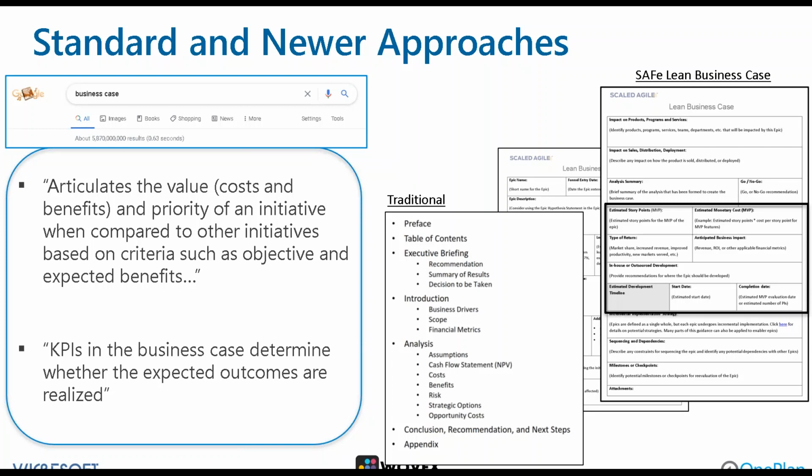So again, you're putting together a proposal. You're trying to get leadership to say yes. You're going to define within that business case the KPIs that determine what the expected outcomes are and what we're going to realize. What are we going to do? What are we going to get out of making this investment? So the traditional business case, fairly standard. We've all seen it. Again, there are billions of templates, billions of sightings of how you can develop a business case. It's a topic that's been around in business for quite a while.